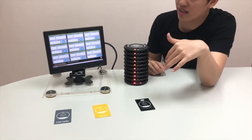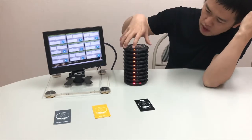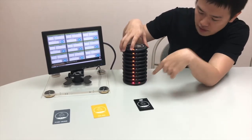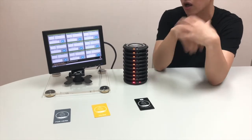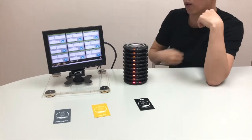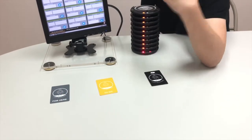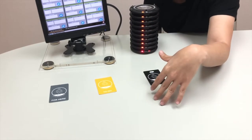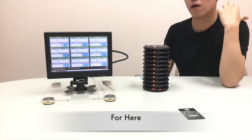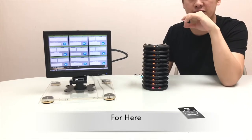The table tracking system includes a touch screen panel, table tracker units, and charger units, which makes the table tracker a rechargeable device. And we have for here scan cards for dining in orders, and to-go scan cards for to-go orders. I'll demonstrate both for you so you can understand more about the table tracking system.